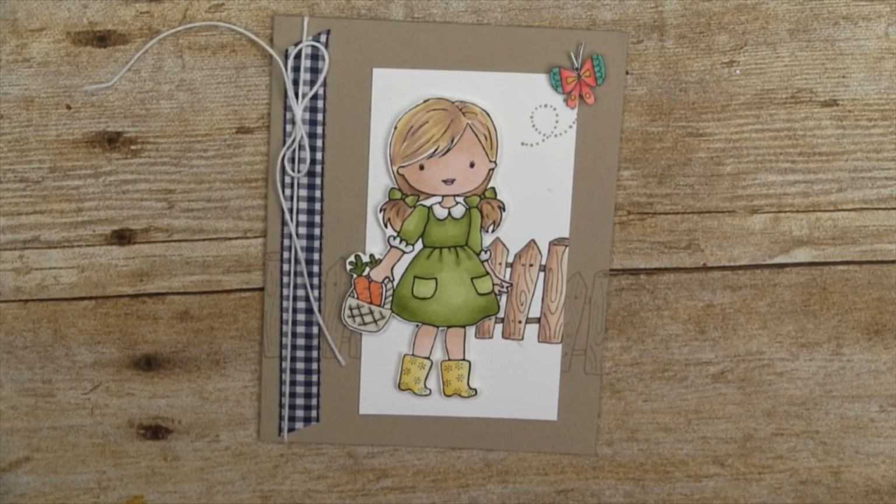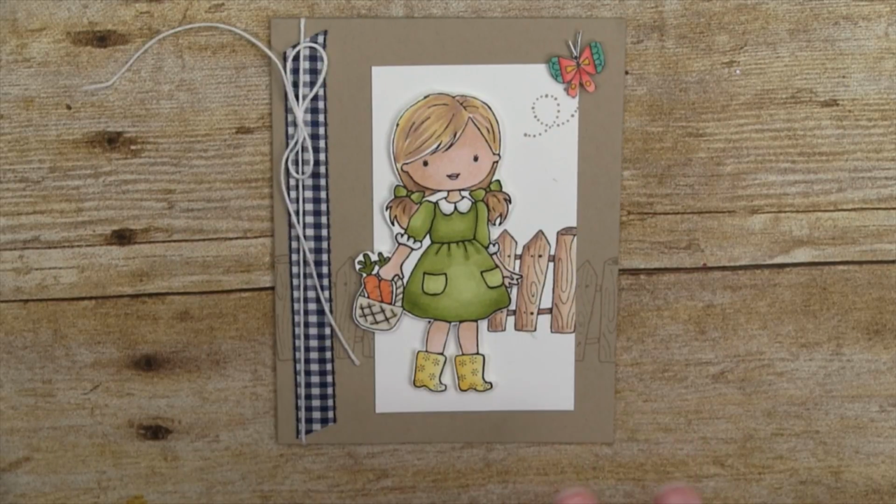And I love this little girl. Oh, this is the girl from Garden Girl. That is just adorable. Love the blending on that one, too. I'm so excited because I bought this set when it came out, and I just didn't feel like watercoloring her. I'm so happy. You're going to see her in every color, because I just think that's awesome.